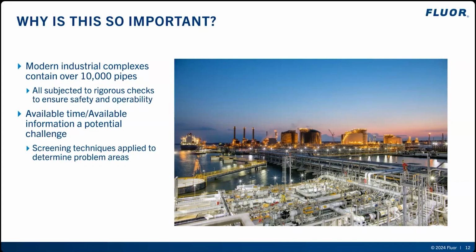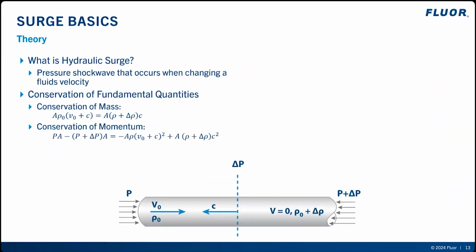This is where screening techniques come into play. They offer a convenient method to quickly identify or screen out problem areas, which can then be investigated in detail later using all the advanced techniques and with the precise knowledge available in later phases of a project. Screening techniques find their origin in simplifying assumptions made to solve the governing equations of hydraulics. Of course, this makes it necessary to be able to describe the phenomenon of surge.